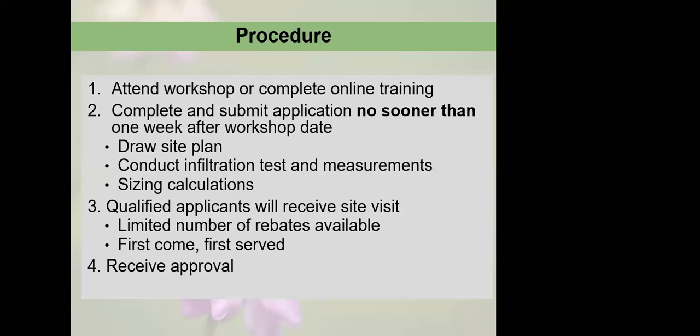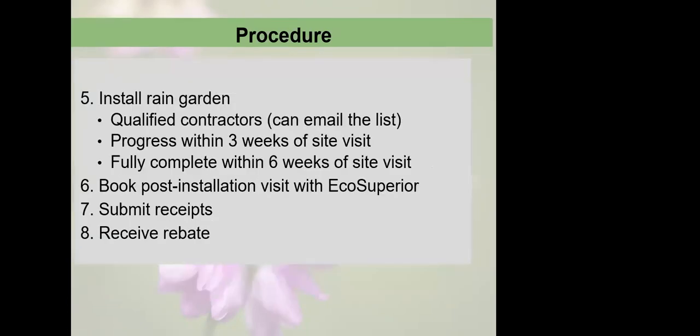And then we'll stick around for about a half hour, 20 minutes to confirm your calculations, talk about plants that you might like to use, and answer any questions you have at the time. And this is before you start your rain garden. Then you'll receive approval if everything looks and sounds good. At that point you are essentially locked into the program, and you can move forward with your project. Now, having said that, step number five is to install your rain garden.